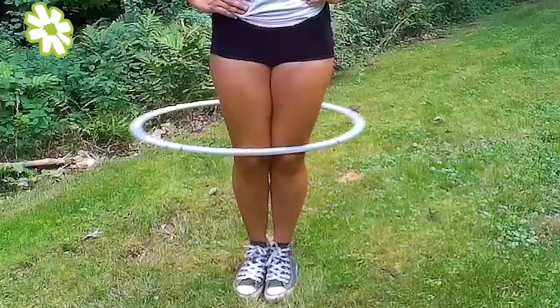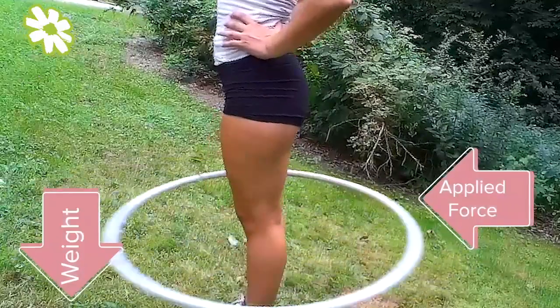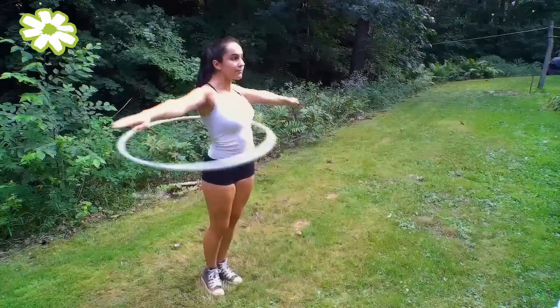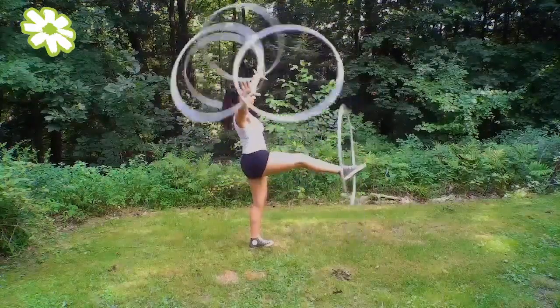The basics are pushing and pulling. By pushing the hula hoop forward in time with the period of the rotation, I keep it spinning. Friction, torque, and weight are all at play here. When I move against gravity, I must always be aware of my hoop and the force that I need to apply. When I'm balancing, I have to be aware of the center of gravity and the force that I'm exerting against the ground.